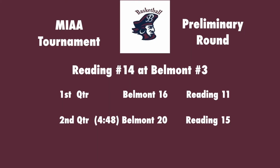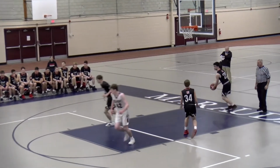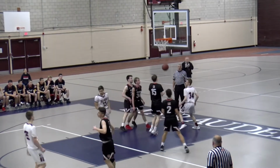The Massachusetts Interscholastic Athletic Association basketball tournament is underway. Number 14 Reading came to Belmont to take them on in the preliminary round. Belmont held a 5-point lead throughout most of the first period and into 4:48 of the second period. Then the Belmont boys hit the Reading team with a 15-3 scoring blitz. First, Mac Annis hit a 3. Then Minicozy found Annis cutting for the hoop for 2 more. And suddenly, Belmont had a 10-point lead.